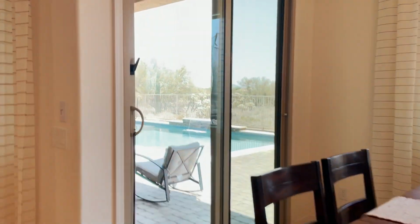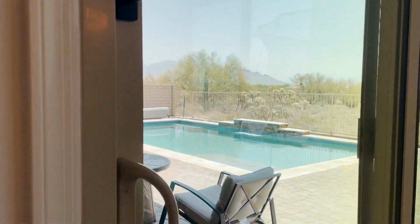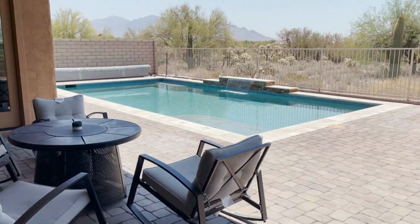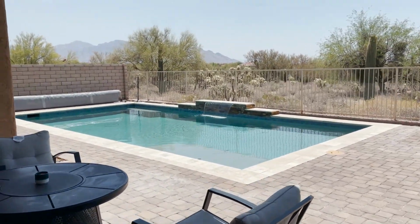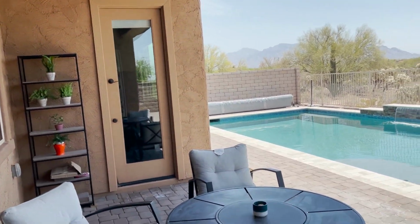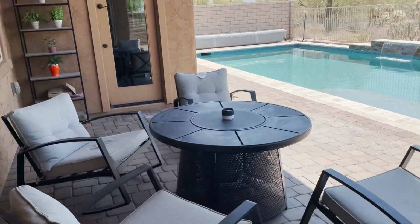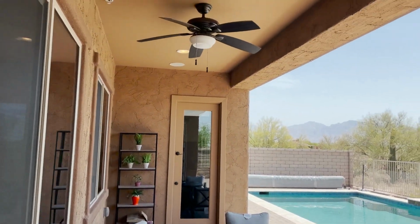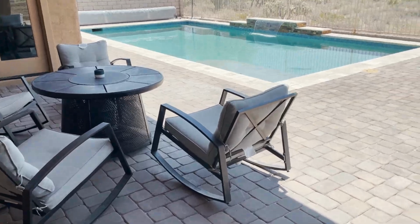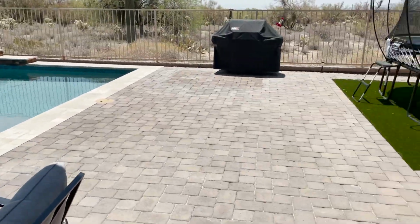So let's go out back, check out some of the amazing features this house offers. This particular home actually sits on a really primary lot. There's the door into the master bedroom. So you have a covered patio to start with. So we are covered there. And then you have pavers and everything.